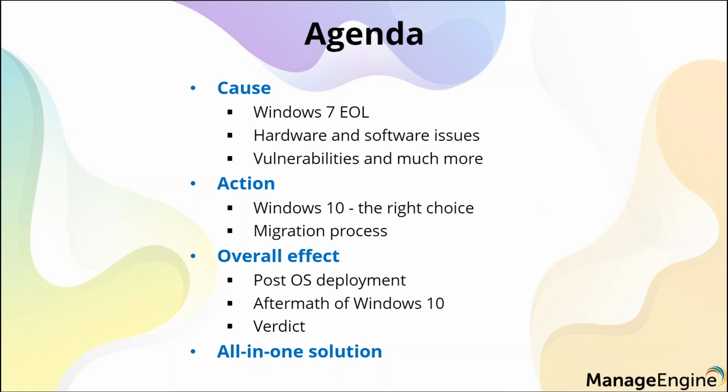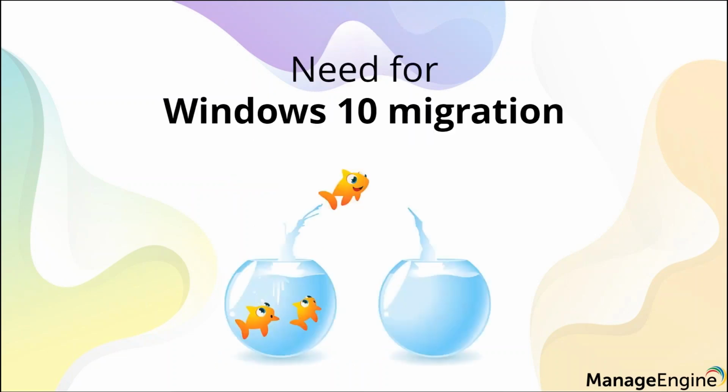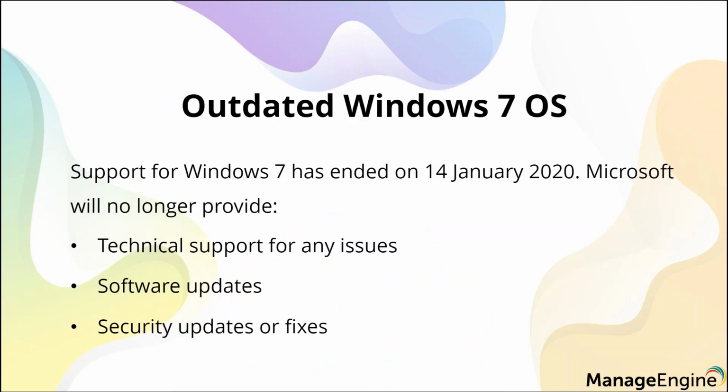So with this, let us start off with the very first thing. Why is there a pressing need, a sudden rush to migrate all your Windows devices to Windows 10 operating system? Well, the first and foremost answer that I'm sure all of us are aware of, it is Windows 7 end of life.